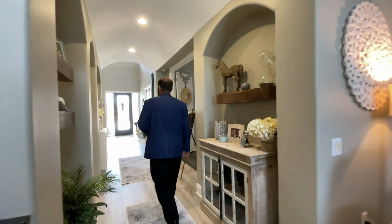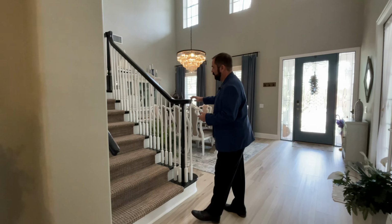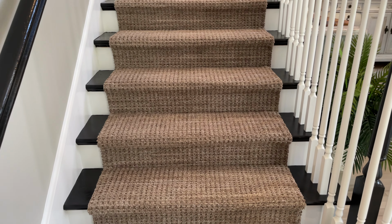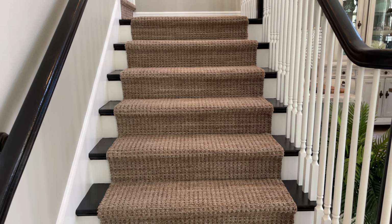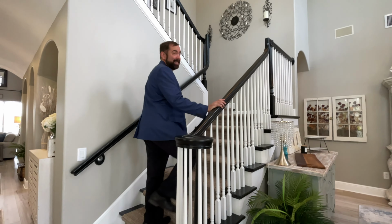And before we go up to the second floor, let's talk a little bit about these beautiful stairs. We have the white spindles, really nice dark brown rails going up. And of course the stairs themselves are in wood with this really nice custom carpet going all the way up to the second floor. So let's go ahead and go up there and check out the second floor of this home.